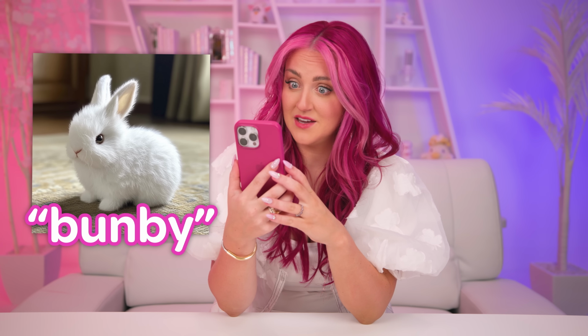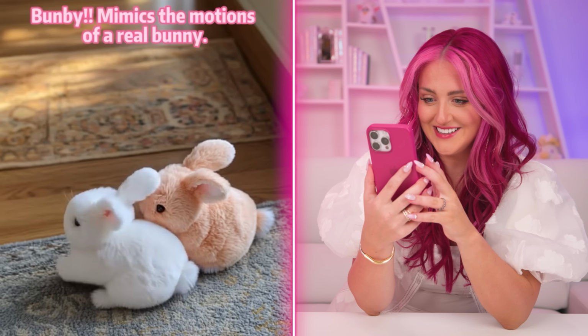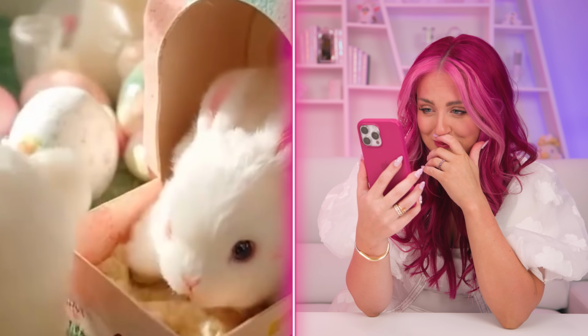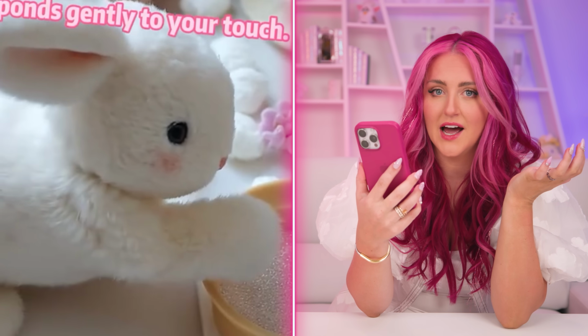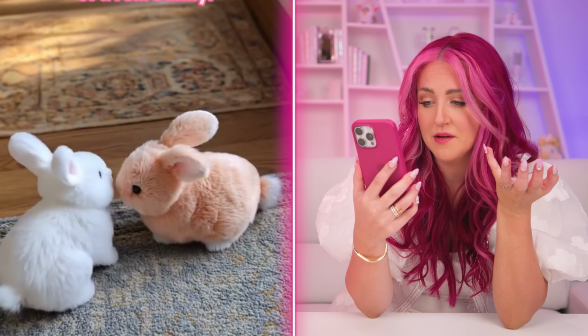Our next product is a video that my TikTok For You page served up. It is the Bun Bee, which is supposed to mimic the motions of a real bunny. Are you ready for this? They look like a stuffed animal, but the way that it's moving, I'm not gonna lie, even if this is real, a stuffed animal that can move like this is actually what nightmares are made out of.